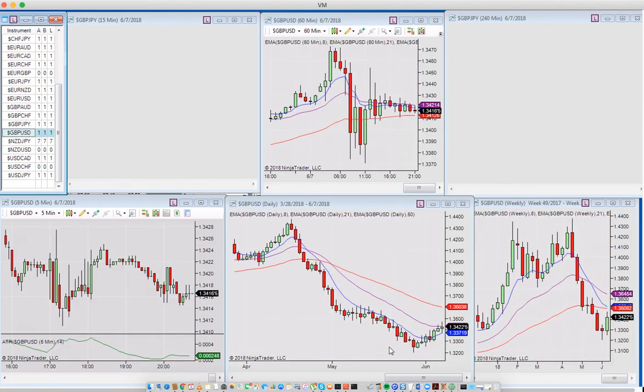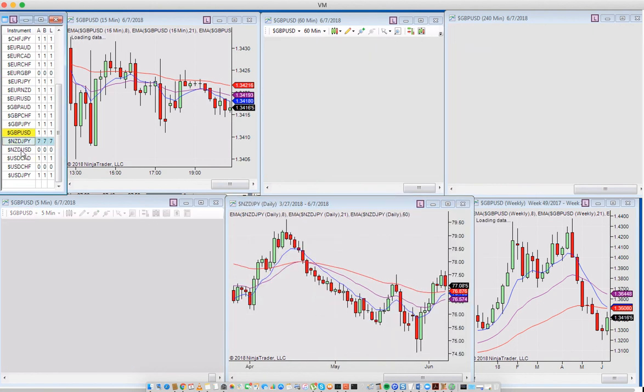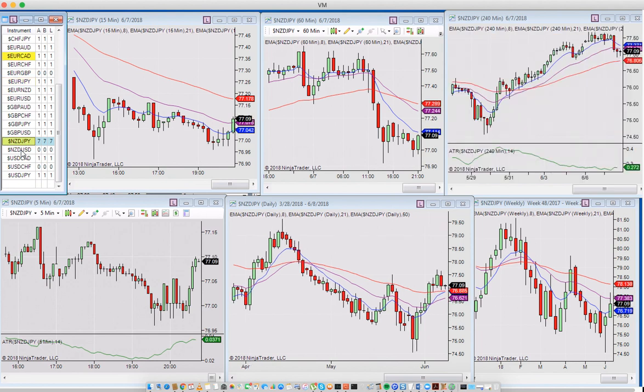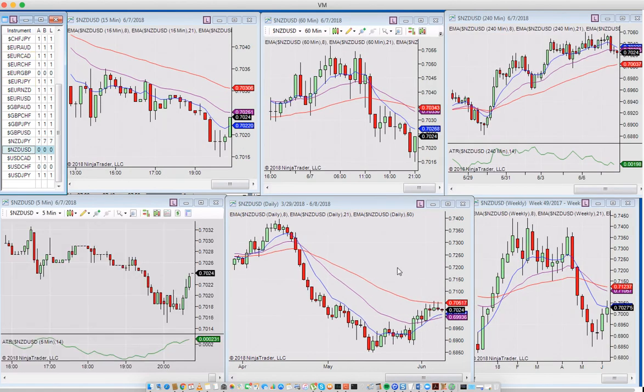GBP USD could be anything, right? Like, could go up, could go down, who knows? That's not a game that we want to play. NZD JPY, same thing. We're too close to the moving averages, we haven't got a trend. NZD USD should be interesting.